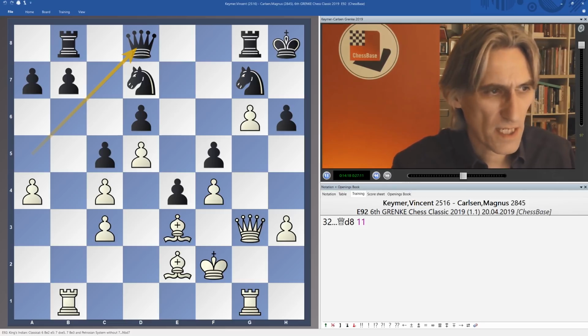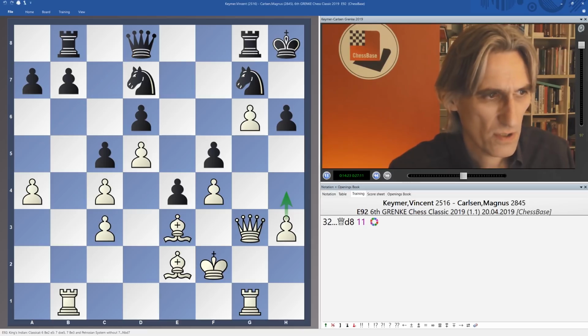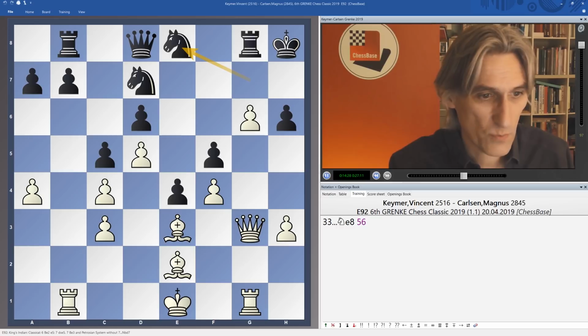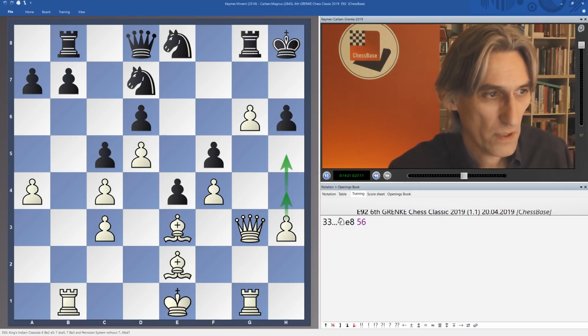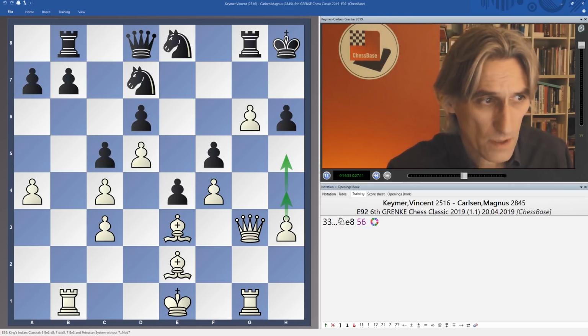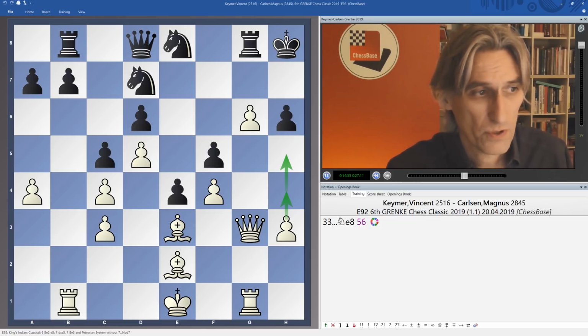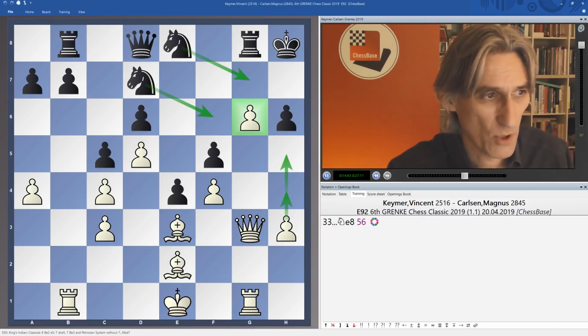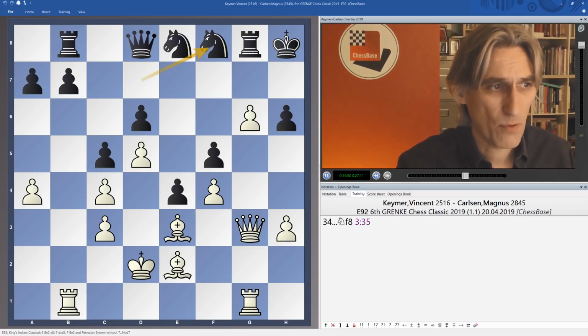Here I didn't quite understand why Keymer didn't just play in this position, actually, after knight e8, why he didn't just play h4 and h5 to support this g-pawn. He must have been worried about something. Maybe he just thought the knights would come over to hit this pawn, but it seems to me white is okay there. But he played king d2, and suddenly that pawn is in big trouble.